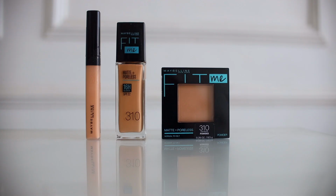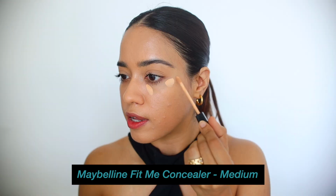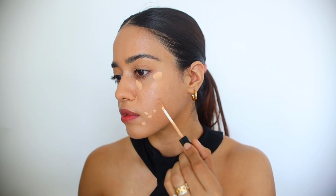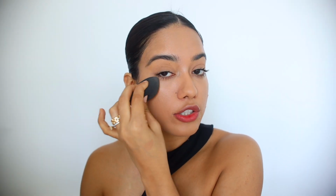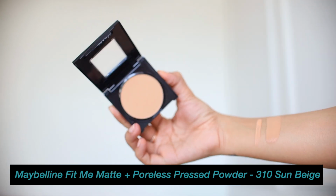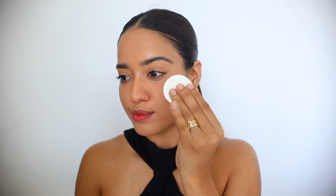Like I said, the Maybelline Fit Me Matte Plus Poreless Foundation in the shade 310 Sun Beige has been a consistent part of my routine, and I also love to use the Maybelline Fit Me Concealer. This is in the shade Medium, and I like to use this on my under eye to cover up any sort of darkness. I also like to use it on my blemishes and any sort of redness. I love how this also gives such a natural coverage. Again, something that I've used so much. Next, I like to set everything in place with the Fit Me Matte Plus Poreless Pressed Powder. This one mattifies my skin so well and it gives a poreless finish.